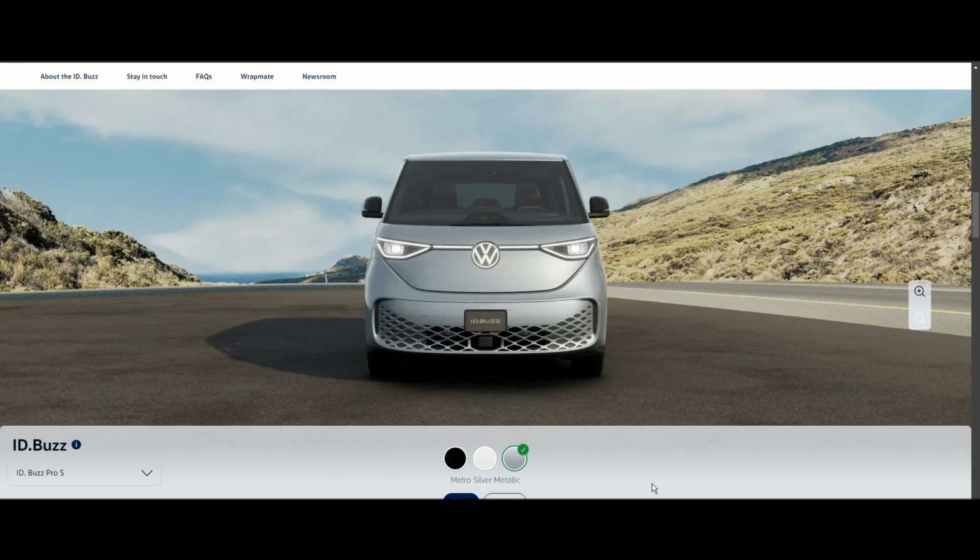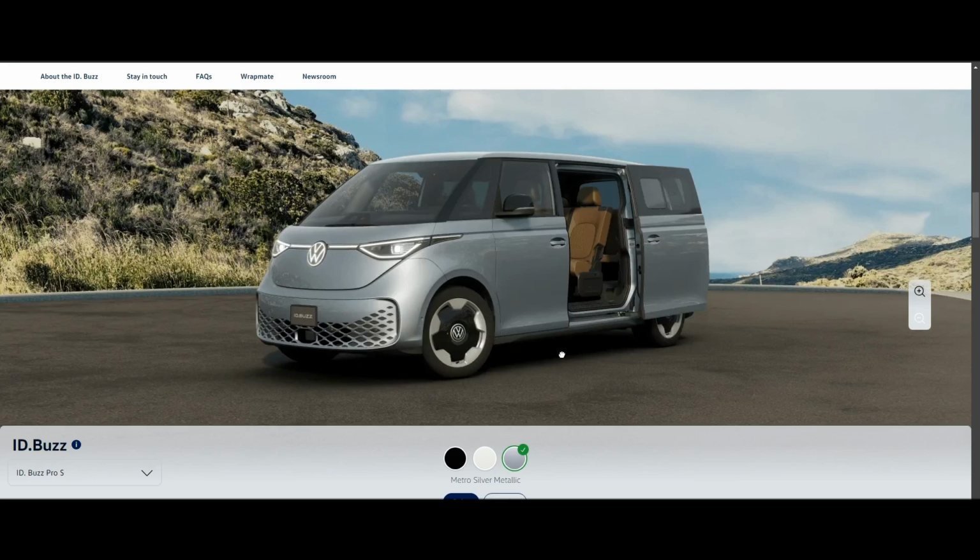And that's where you, our listeners, come in. What do you think? Does the ID Buzz have you dreaming of electric adventures? Or are you taking a more cautious wait-and-see approach?